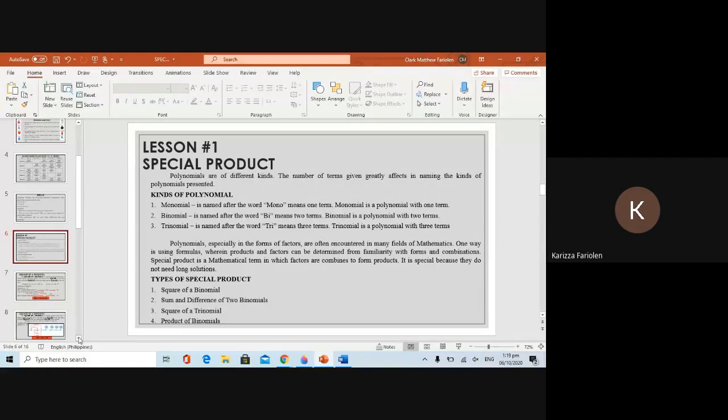So, meron daw tayong apat na klase ng special product. The first one is the square of a binomial. The second one is the sum and difference of two binomials. Number 3 is the square of a trinomial. Then number 4 is the product of a binomial. So in this lesson, we are focusing more on number 1 and number 2, which is the square of a binomial and the sum and difference of two binomials. So yun po yung i-discuss ko ngayon, para masagutan niyo po yung inyong activity sheet number 1. Nagkakaintindihan po ba?